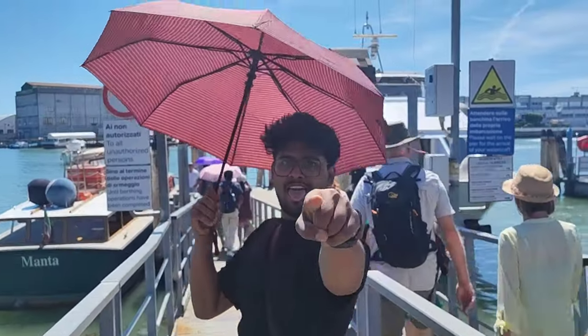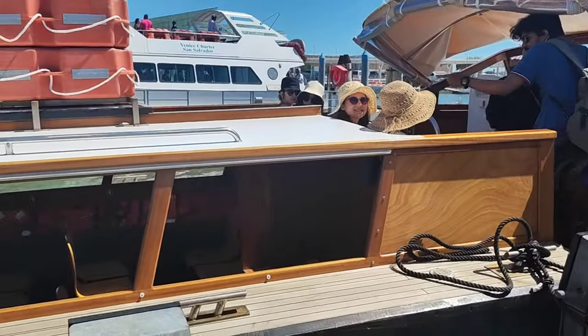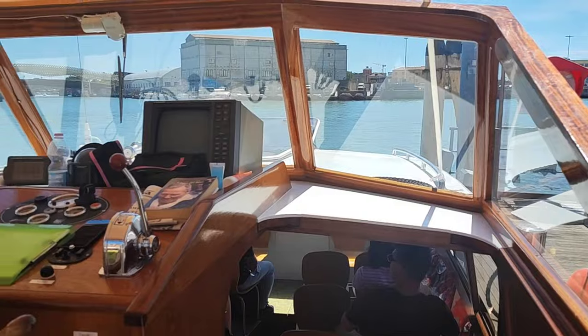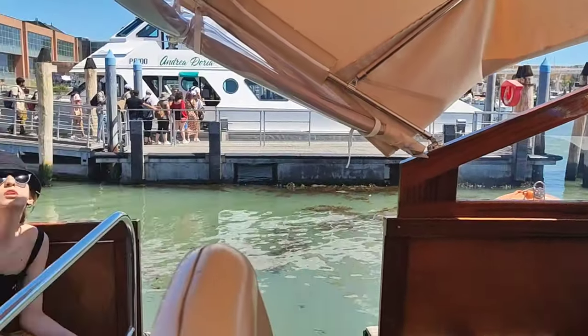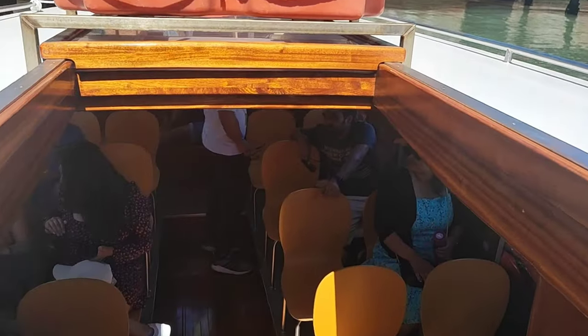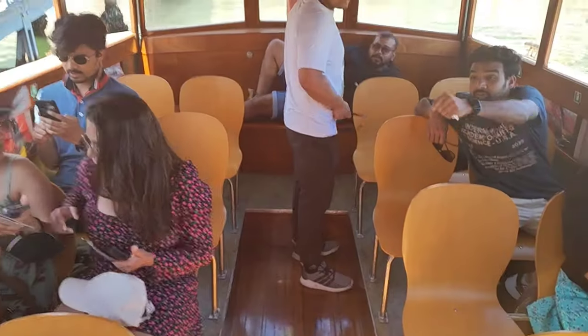Off to Venice. Yeah. This was our boat. It's an open boat. Hello guys. Hi.